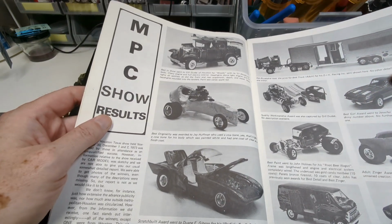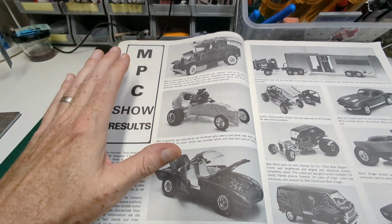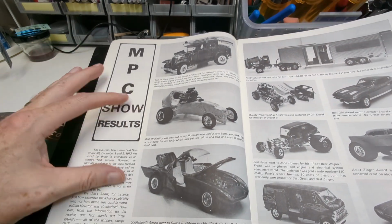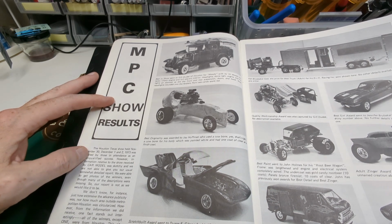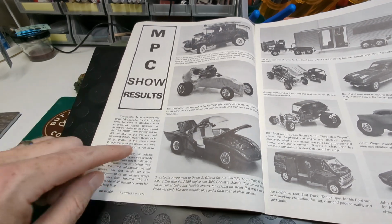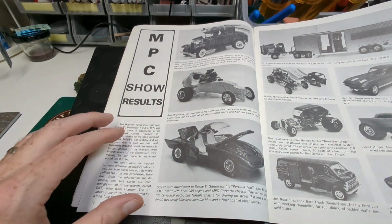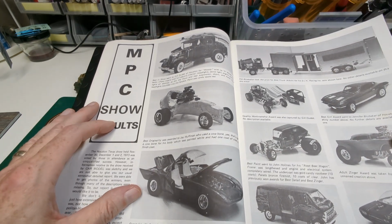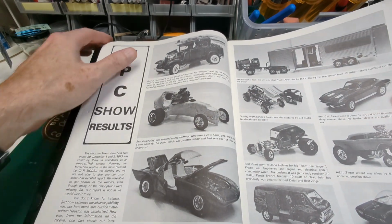Oh, NPC show results. Now, here's a question for you guys. NPC, did they used to host their own shows? I don't think so, because this was held in Houston, Texas. That was in November. And let's see here. This little blurb talks about how they have photos of all the winners, but they don't have a lot of information because either people didn't fill out their cards or information was lost, which really sucks because, I mean, 50 years later, who's going to find that information for you, right?